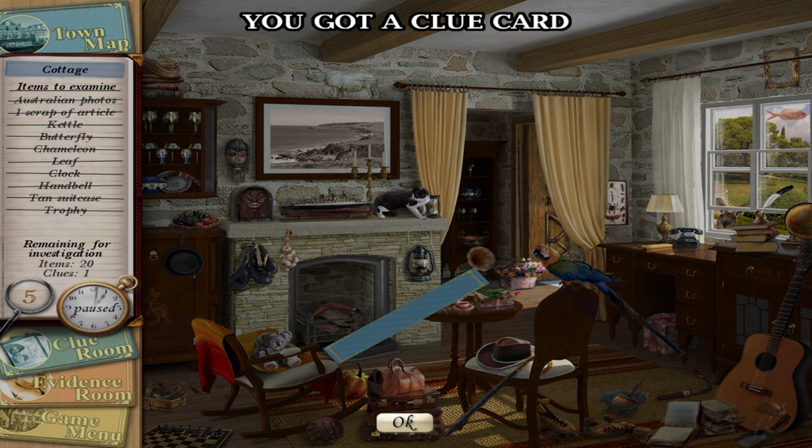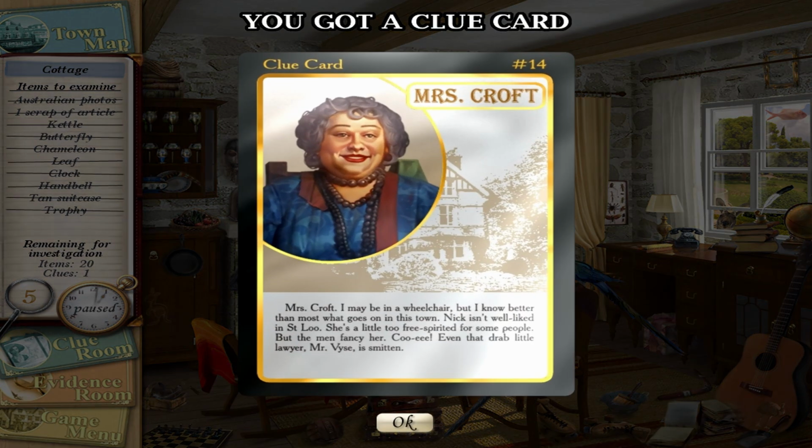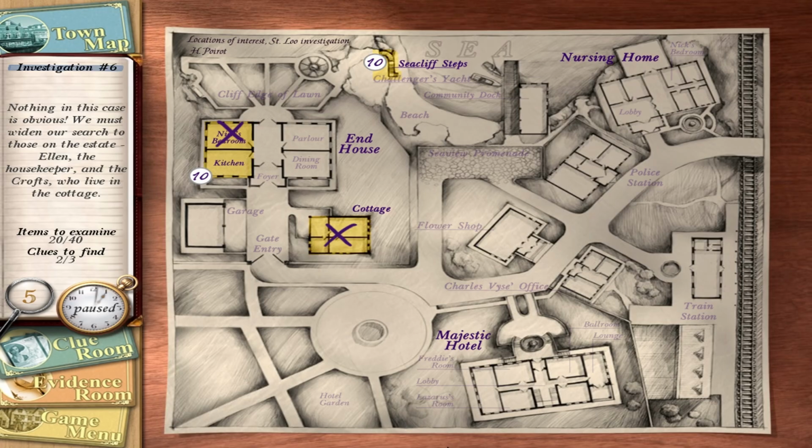Mrs. Croft, I may be in a wheelchair, but I know better than most what goes on in this town. Nick isn't well liked in St. Louis. She's a little too free-spirited for some people. But the men fancy her. Even that drab little lawyer, Mr. Weiss, is smitten. What does this cooey mean? Mr. Weiss? He's a cousin.